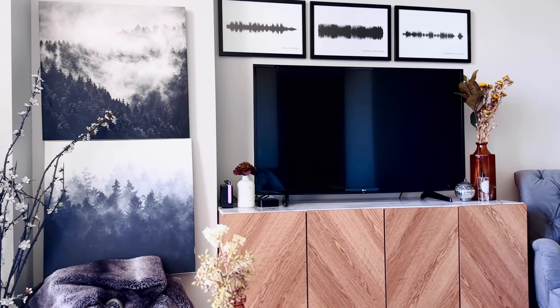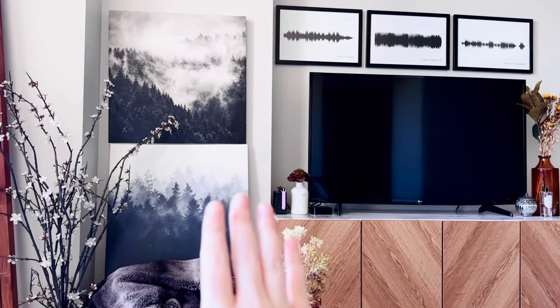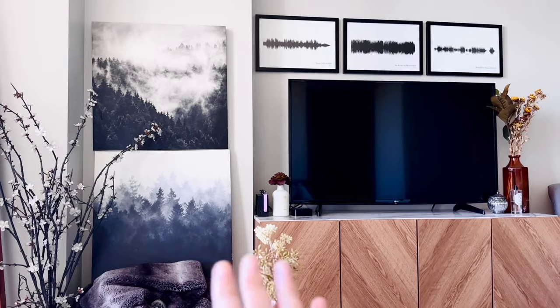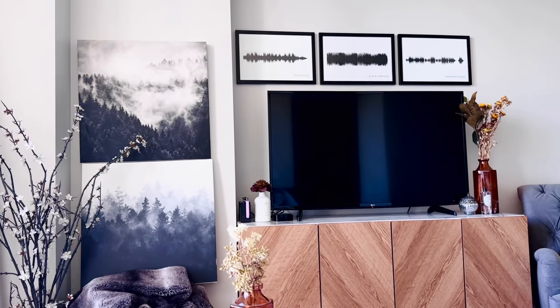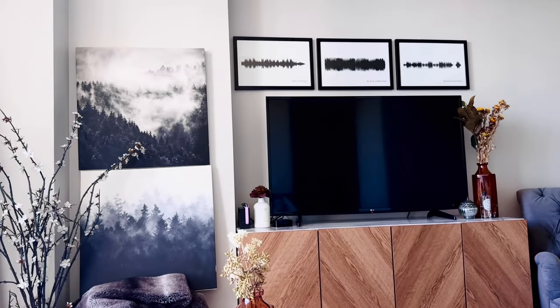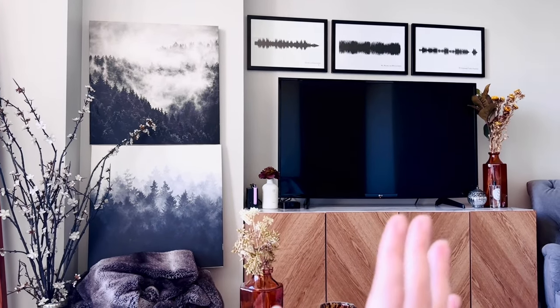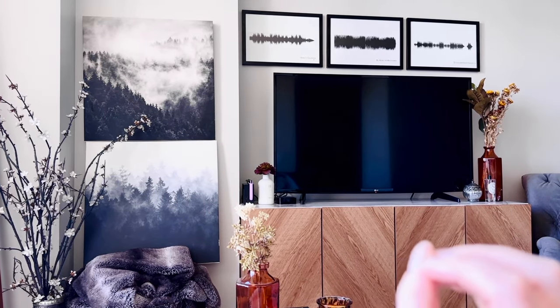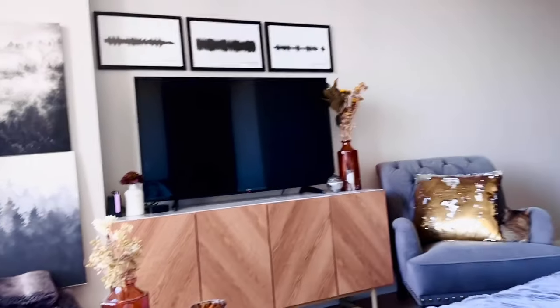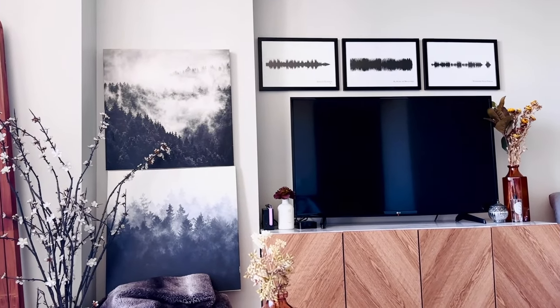So I'm kind of feeling this right now. Of course, I just stacked them on top of each other just to get sort of a vague idea of what this could look like. But I don't know, I feel like it could be a cool sort of vertical versus horizontal statement. And I really love how these two pieces convey sort of a dark, witchy Pacific Northwest Twin Peaks vibe. And that's something I would like to look at while I'm sitting on the couch. So yeah, I'm contemplating this.